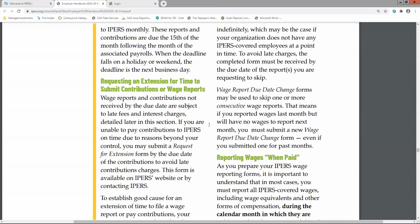Termination dates and last check dates can be added to the system when submitting your wages to us through your wage report. It is always best to wait to report the dates when the person is getting their last check. You can also submit the dates through the View Update Member Information area. Once you have the dates in there, the member may take a refund with no additional paperwork needed by the employer. If the member returns to work, you must create a new employment record with a brand new start date.